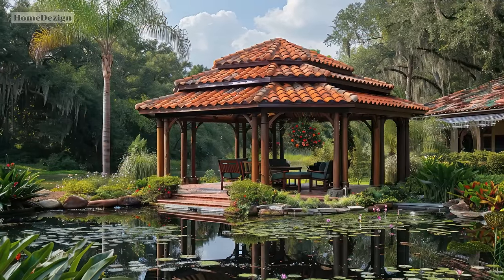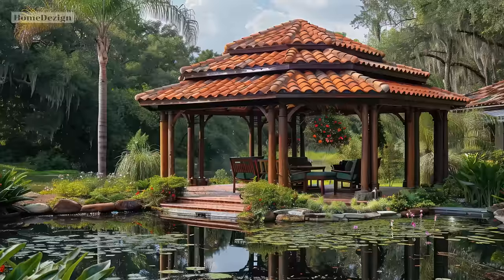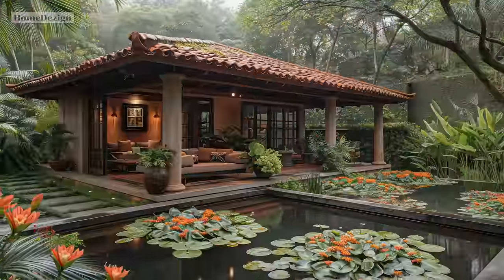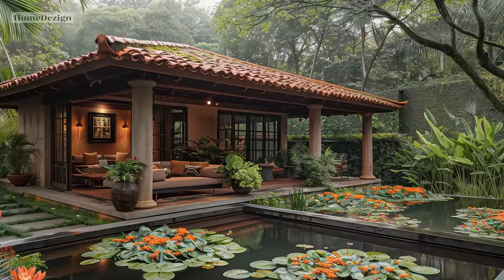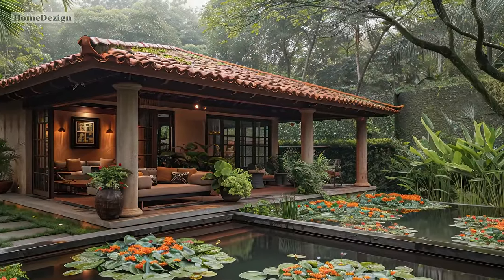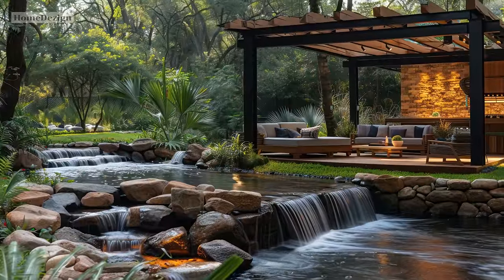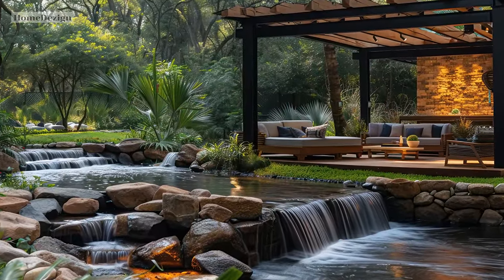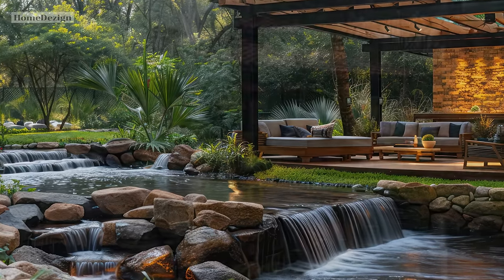Picture a tranquil pond adorned with water lilies and aquatic plants, becomes a serene focal point, inviting you to pause and reflect as you watch the sunlight dance upon its surface. The gentle movement of water helps to mask unwanted noise, creating a peaceful ambience that fosters relaxation and contemplation.